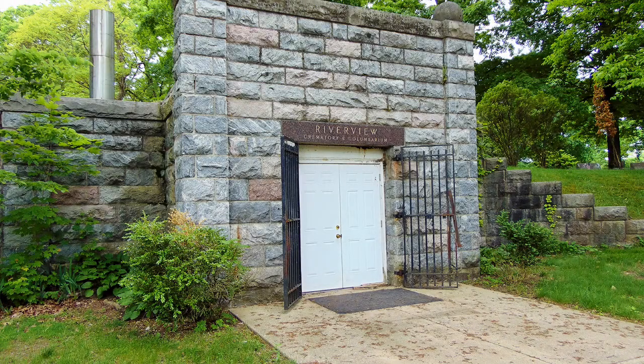This is the Riverview Cemetery Crematorium. It wasn't always a crematorium. When the cemetery was first established, this little building was something called a receiving vault. In the winter time, the ground was too hard to dig a grave by hand, so bodies waited in the receiving vault for burial in the spring when the ground thawed and you could dig a grave. The building now houses a cremation oven.